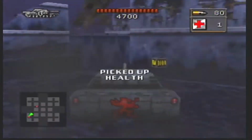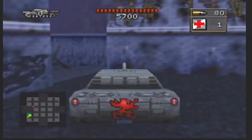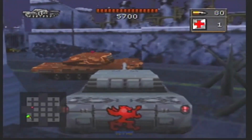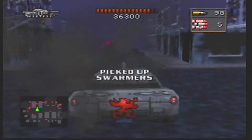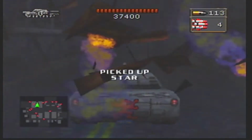The first game up today is Battle Tanks. Battle Tanks was developed and published by 3DO, releasing for the N64 in 1998. Battle Tanks was one of my favorite games growing up. This game revolves around a love story. You will make your way through 17 levels, destroying buildings and tanks, trying to rescue your love.